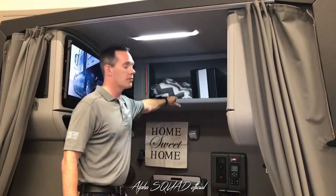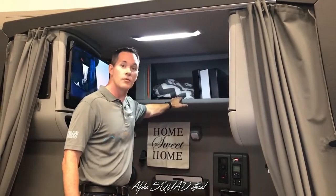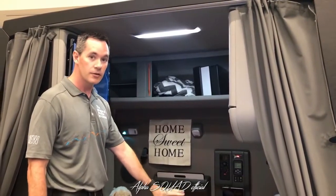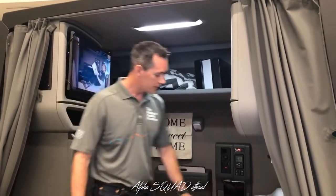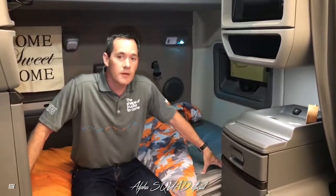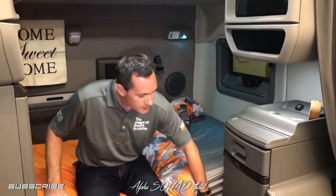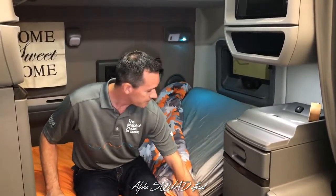I'm pleased to be able to bring this much storage in a mid-roof sleeper. But one of the best things about the new Volvo sleepers is some of our bunk options. Just showed you the dinette set, but this is not just a flat mattress. This is obviously a premium Volvo mattress with pocketed coil springs, but it's also a reclining mattress.